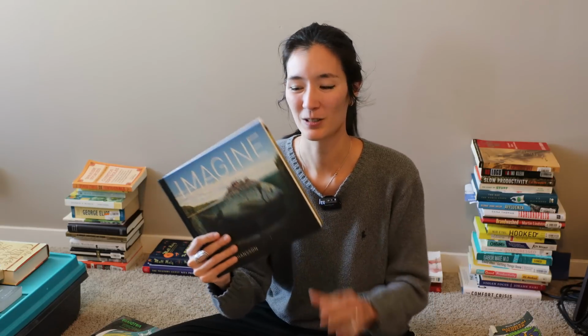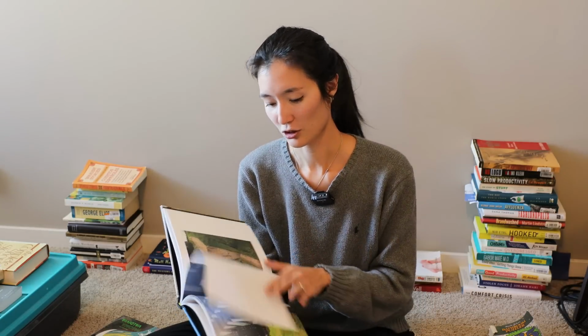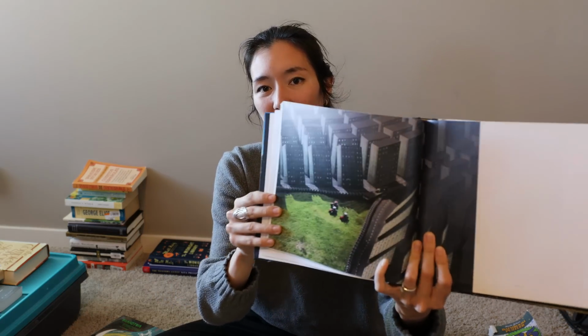This is a coffee table book. A friend gave it to me. It's basically full of illusion drawings. You know, like here's a zipper opening, but it's like a part of a natural landscape.